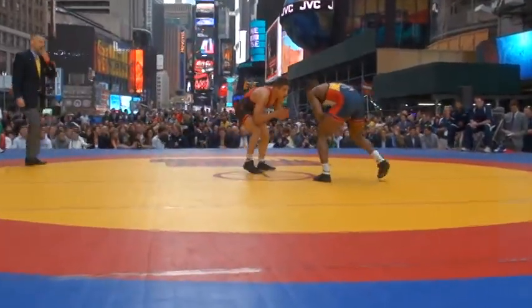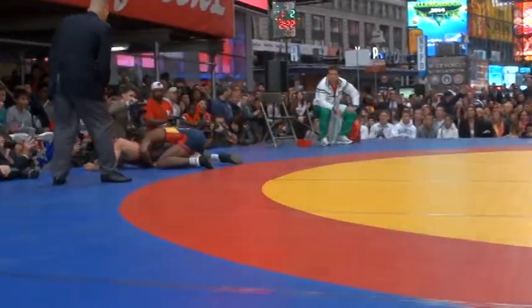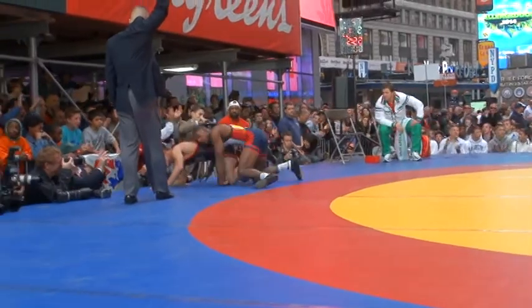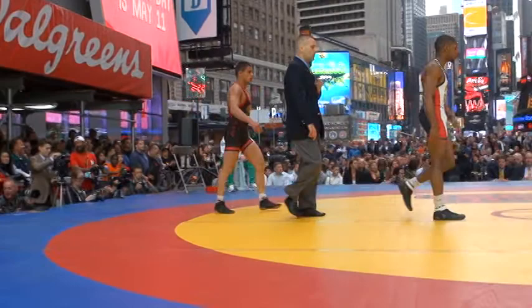You take your opponent down to the mat again. He goes one way, the other, gets it on the leg. And another takedown, Garrett. Exciting this crowd here. And he's getting the folks fired up here in Times Square.